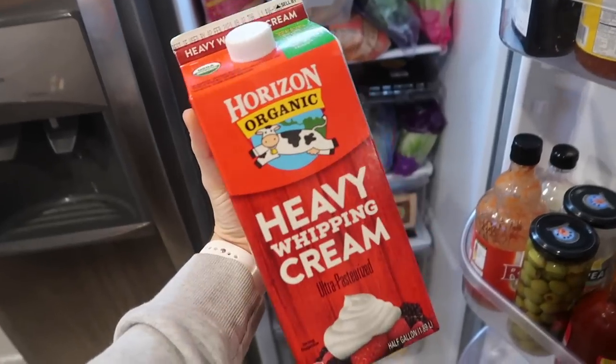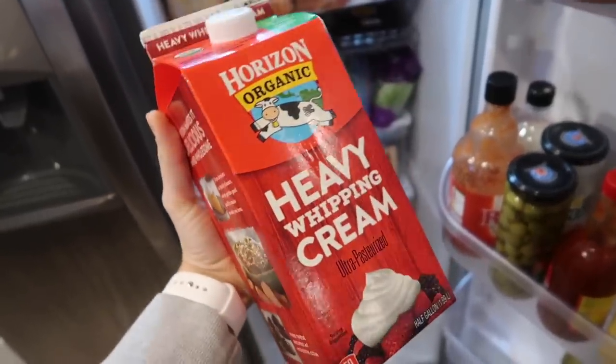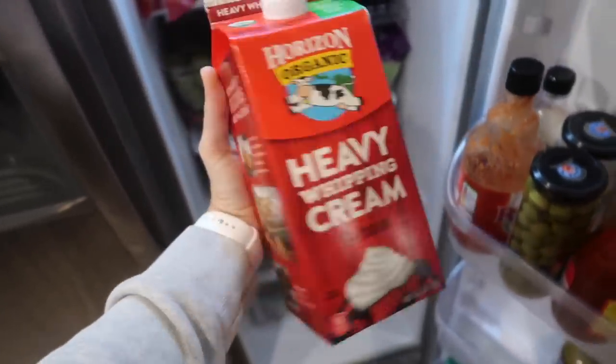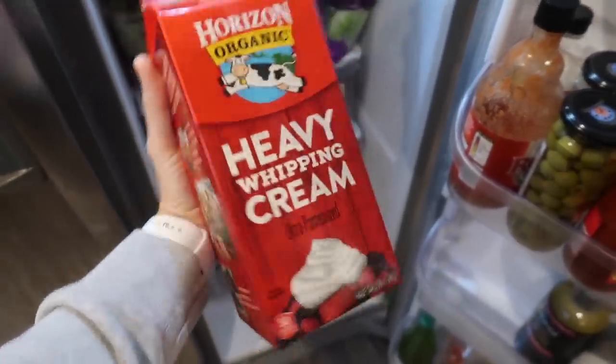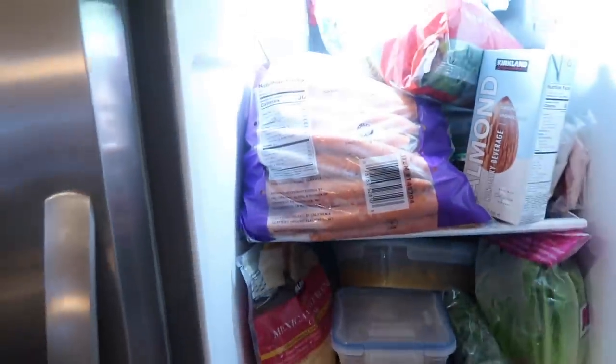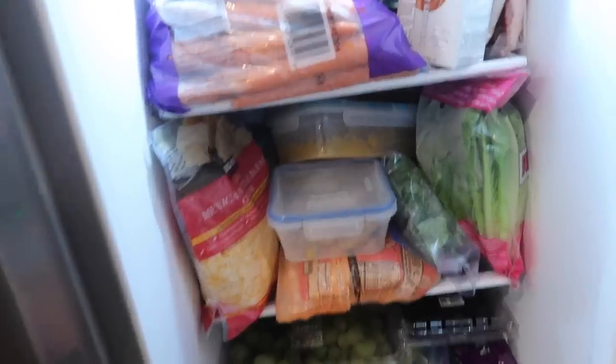So like I said, I am doing dairy again, and I got this heavy whipping cream for my coffee, but I actually froze half of it because I don't think I could go through this much whipping cream before it went bad. And then we have a ton of stuff, like you can't even really see it all because we got so much, but here's one of the almond milks that we got and we are using.